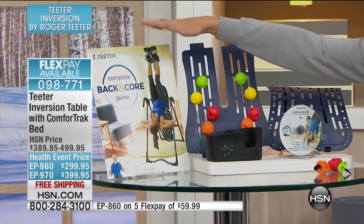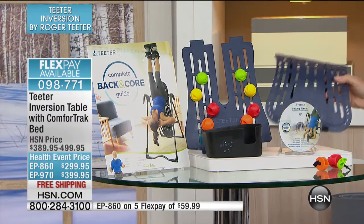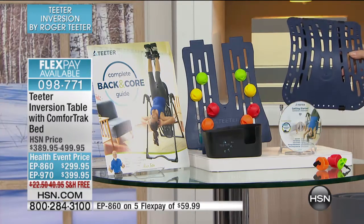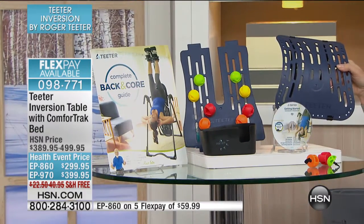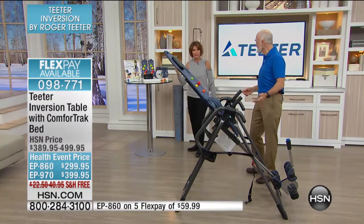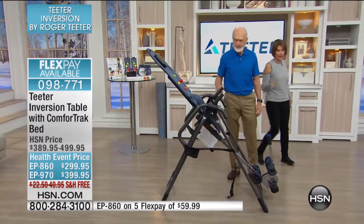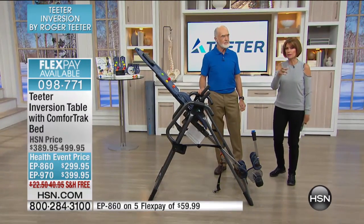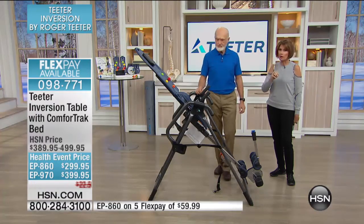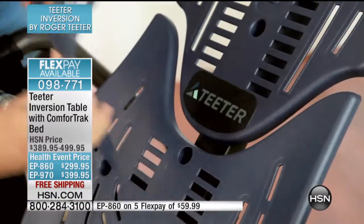We're going to give you the back and core guide, and we're also including an additional support right here that you can use for your neck. You can use it for your neck on the inversion table, or for your lumbar at your desk if you're just sitting and want a little bit of support. So let's show you some more about how this works. But first, I'd love to really show the lumbar bridge, the nodes, so you can really understand what a difference this is going to make.